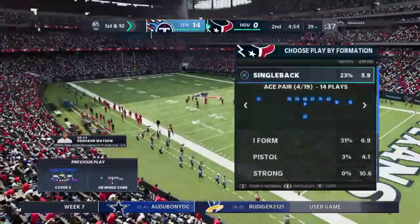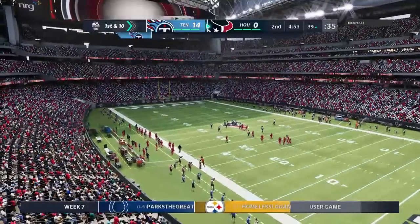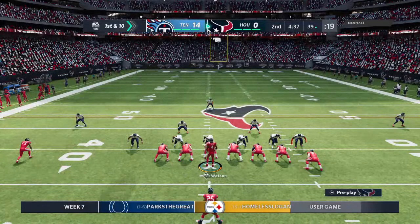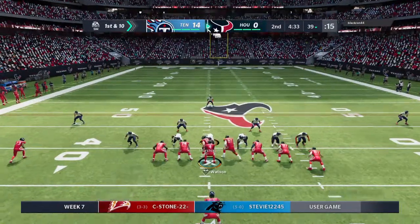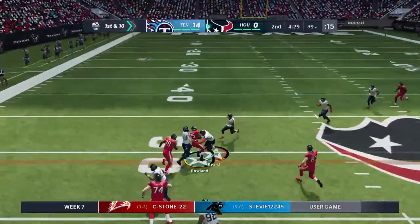A gain of 5, good enough for the first down. I know what you're thinking out there. I know a lot of people are thinking, take a shot downfield. It's a great spot for it. I'd say maybe later in the game, definitely in the second half. But right now, I think they were just trying to get some momentum built. Get a first down, pick it up, and keep moving.